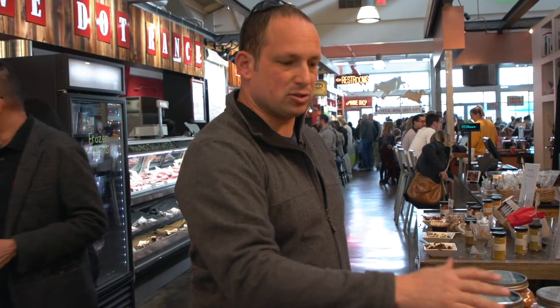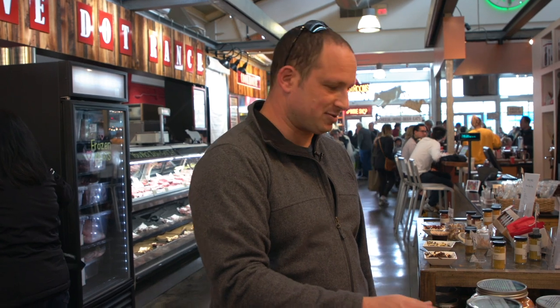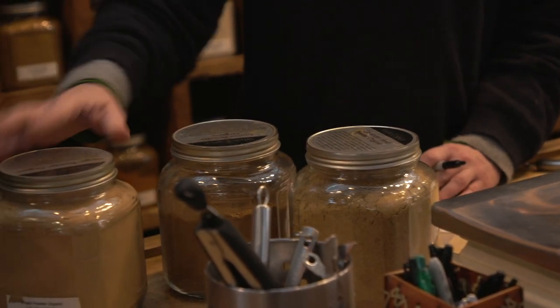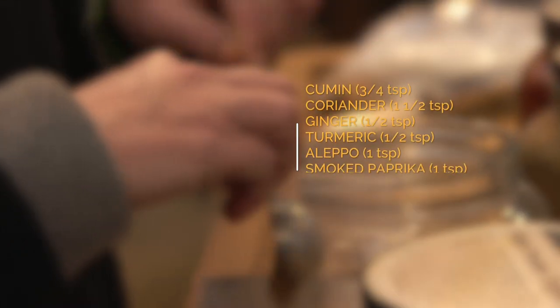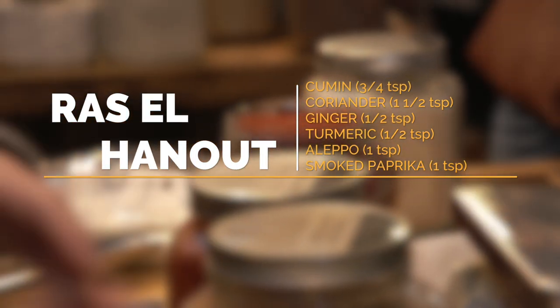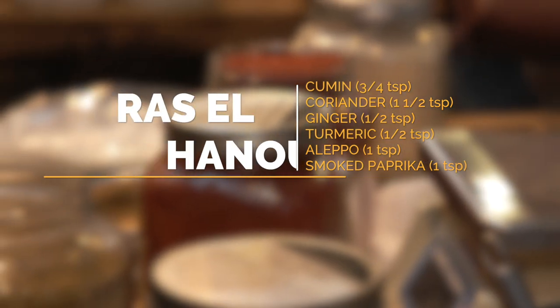So especially those mixes that they have, steak seasoning, Bloody Mary seasoning. Bloody Marys. We need to have some Bloody Marys. Rotisserie chicken, all this stuff is around here. We're gonna make a little bit of our own ras el hanout real quick with them and we'll go from there. So I want cumin, ground cumin, ground coriander, ground ginger, a little bit of turmeric, very little turmeric. Let's see what else do I want. Let's get a little bit of Aleppo, a little bit of sweet smoked paprika.